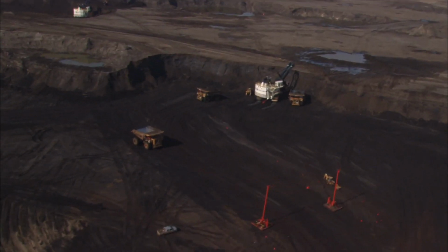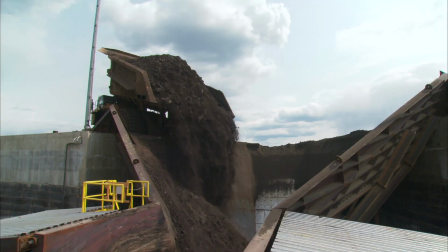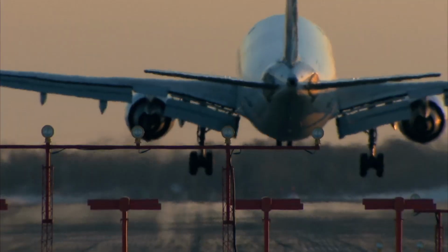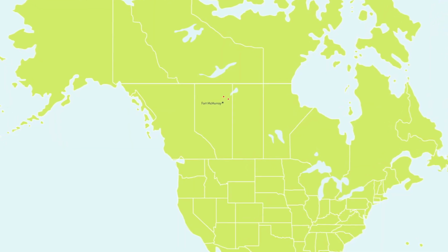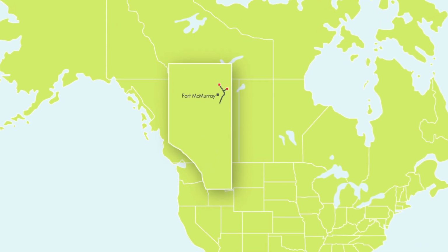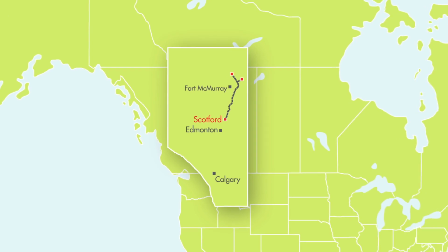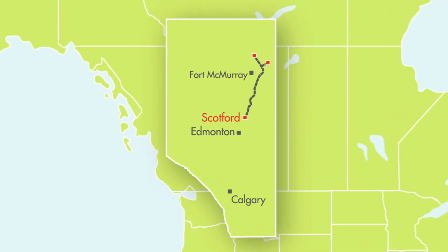As home to one of the largest oil deposits on Earth, Alberta's oil sands play an important role in providing a secure and reliable energy source to help meet the world's growing energy needs. Shell mines heavy oil from its Athabasca oil sands project in northern Alberta, Canada, and pipelines it to its Scotford facilities, 50 kilometers northeast of Edmonton, for further processing.